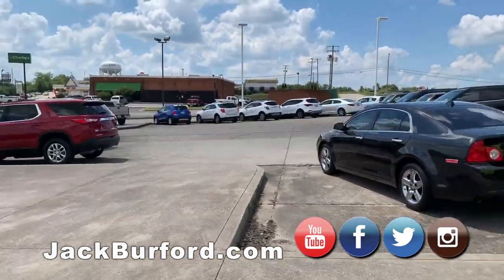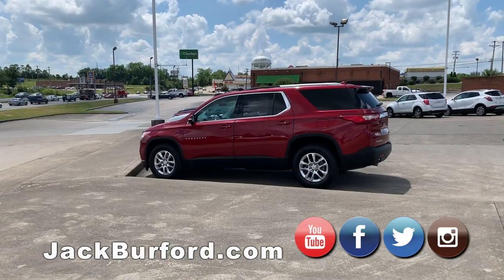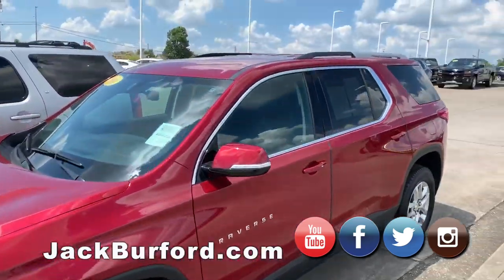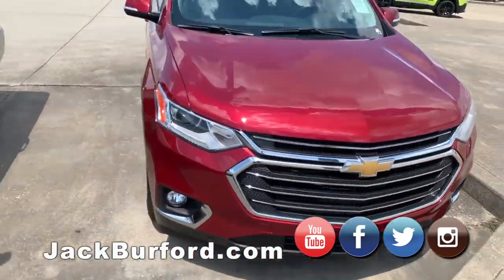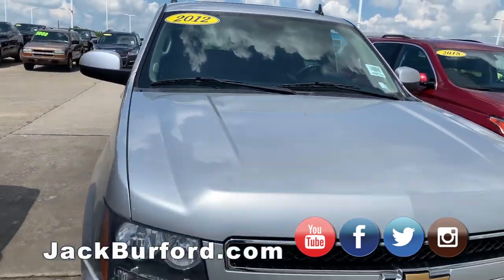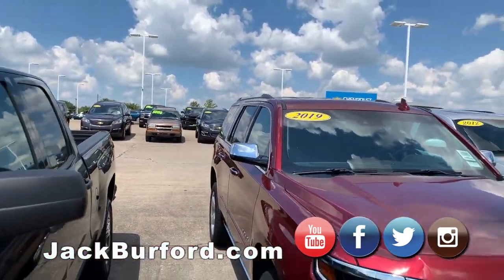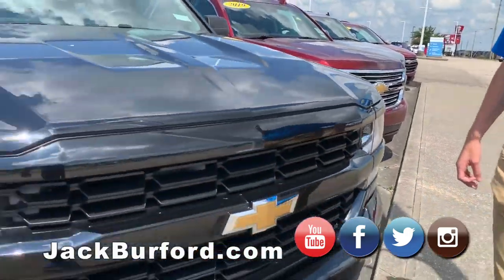Moving on over here, we have some cars. Do the Traverses. All right, we're going to move on to the Traverses. Well, here we have this nice red colored Chevy Traverse, 2018. It is a pretty color. We have a 2012 Silver Tahoe. We even have a 2019. This is a nice Tahoe. Low mileage, brand new, used.